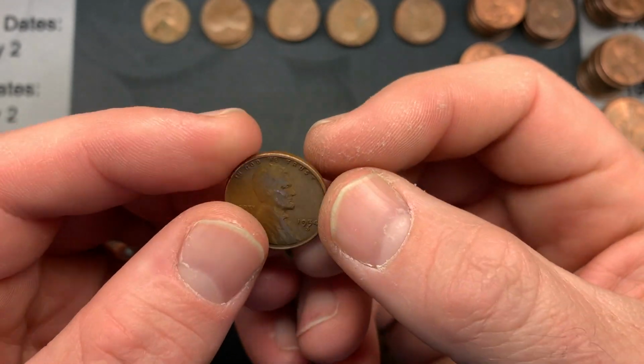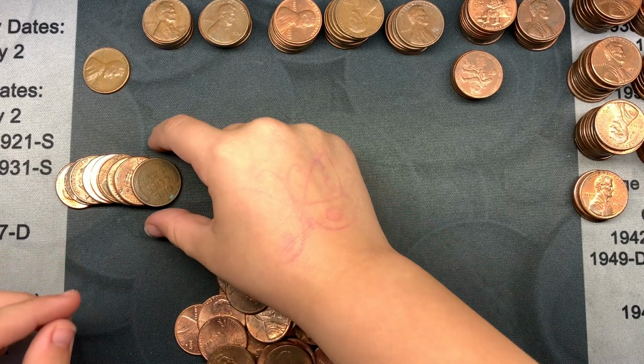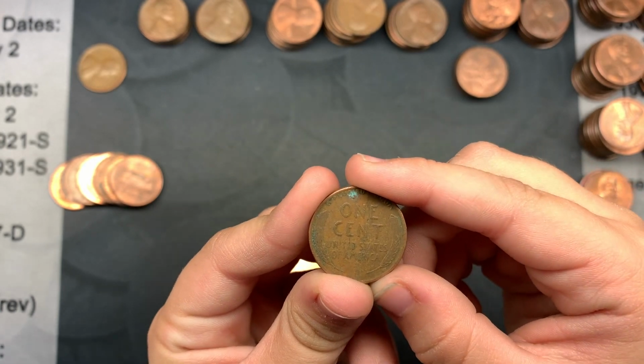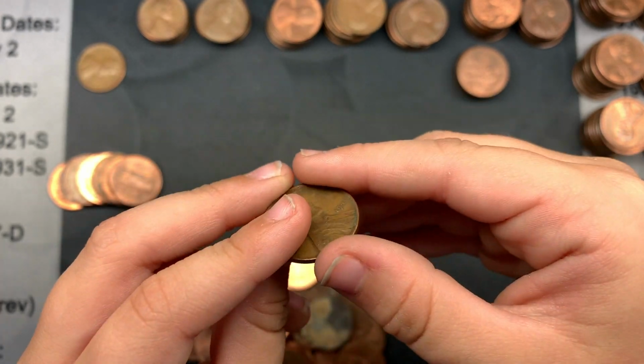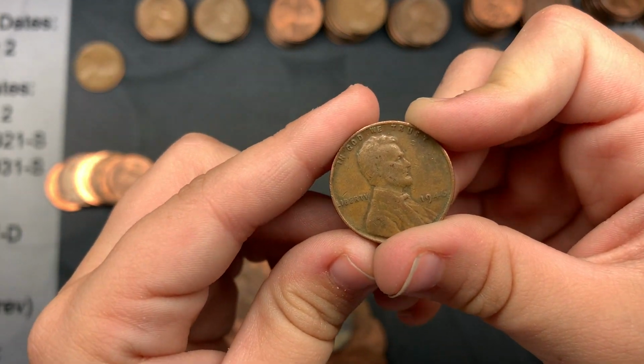I don't think it's low mintage or anything, but we do not see the San Francisco Wheaties very often, so that's pretty cool. Dad found another Wheatie, and it was from my sister's box. Let's see what it is. What's the date? It is a 1946.